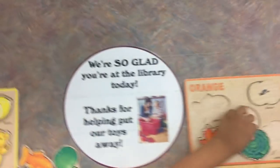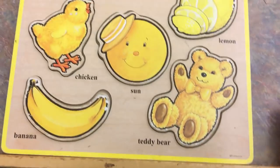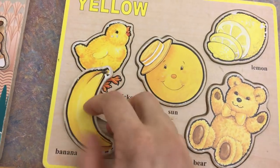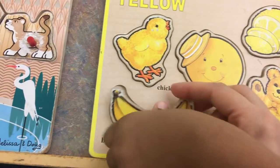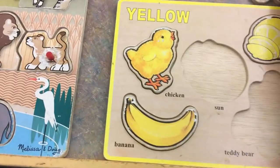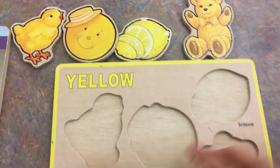Okay, we are going to learn our colors. Okay. So right here we have, what is this? Banana. A banana. And what color is it? Yellow. Yellow. What color is it? You got this. And banana.